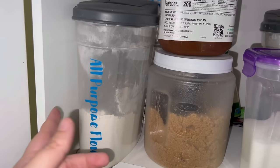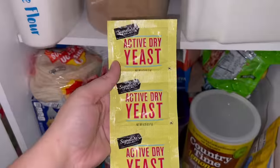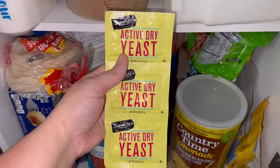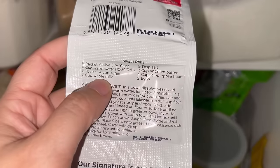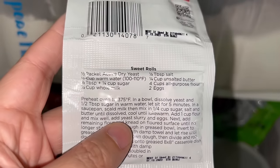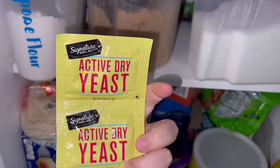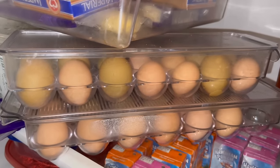Now, we're going to go through my pantry, and we're going to see what else we can come up with. Right off the bat, all-purpose flour. Oh, yes, and I have, hold on, I always keep some yeast. I have a lot of this, a lot. What is that? Sweet rose. Oh, I got sugar, I got milk, I got butter, I got all-purpose flour. 2 eggs, my chicken eggs. I can make these sweet rolls on the back of this Aldi pack of yeast so we can have rolls from the pantry. As y'all can see, I have an overabundance of eggs.